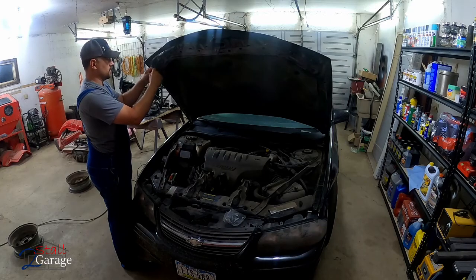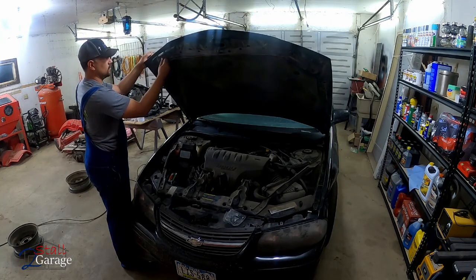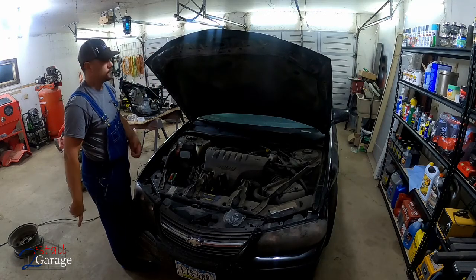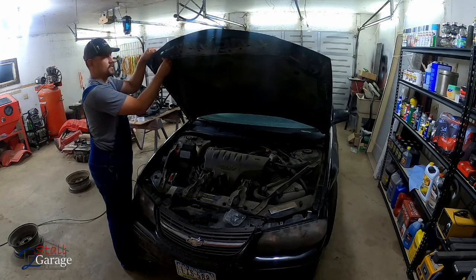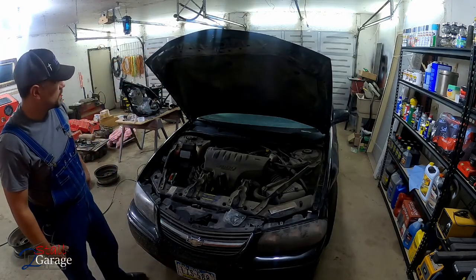Gonna replace this one. It's a little loose anyways. Why not? This one is also loose. These are the last two holding that in. Sometimes the small stuff makes a big difference. There we go. Much better.